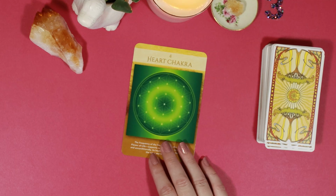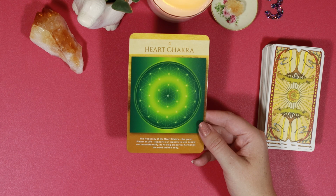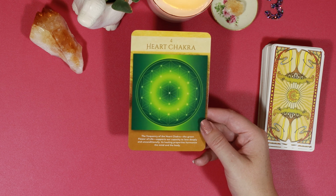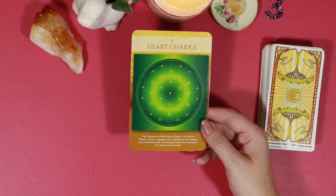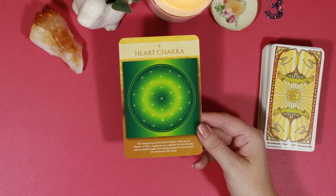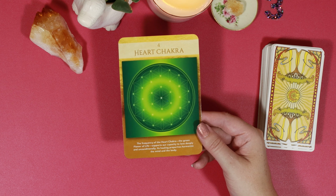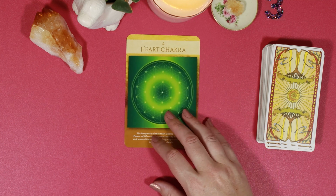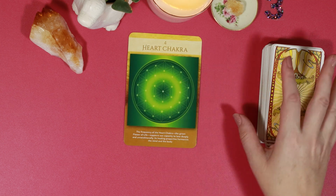Overall energy for you, we have the heart chakra. The frequency of the heart chakra, the green flower of life, supports our capacity to love deeply and unconditionally. Its healing properties harmonize the body and the mind. When we think about our chakras, I'm sure you're feeling your heart chakra right now. I'm feeling it very deeply. I can really tell when there's a lot of love in my readings, not necessarily romantic love, but love for everybody, love for that connection with people. We really connect through our heart chakras, and this is the week to show people grace, to show people love, and most of all yourself. Probably the person who needs it the most from you is yourself.